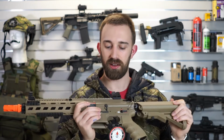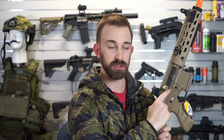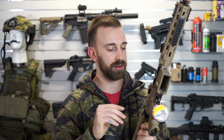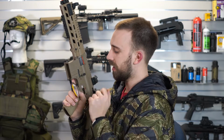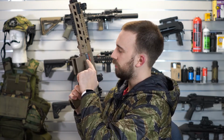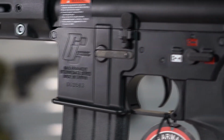The receiver itself is going to be a right hand based operation, which means there is nothing as far as ambidextrous controls, which is a little weird that they offer the ambidextrous sling points, but they don't offer the ambidextrous selector switches or magazine releases or whatever. So everything is going to be on the right side. An imitation bolt release that does nothing. You have safe, semi, and full auto, and you have the magazine release, as well as on the side here you do have your GC for Combat Machine Series, G&G Armament Intermediate Series made in Taiwan with an individual serial number.